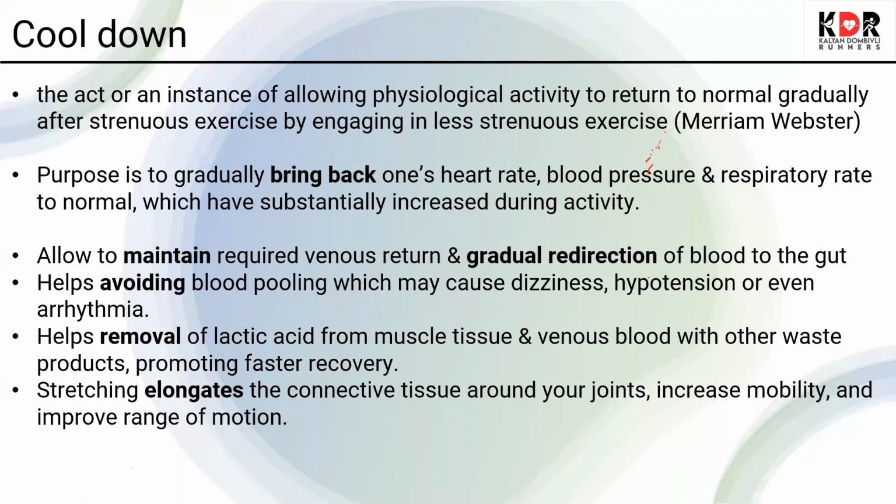And not immediately stopping. You finish your run and then you just go and sit, or you just have your breakfast. That is an absolute no-no. So you need to do your stretches, and how the cool down stretches will help is what we'll see now.